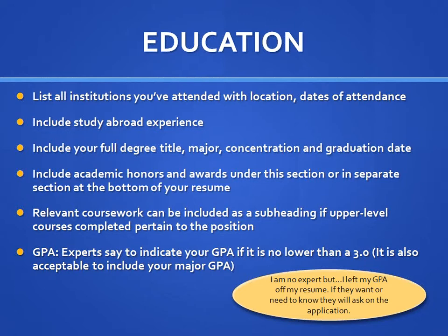GPA. Experts say to indicate your GPA if it is no lower than a 3.0. It's also acceptable to include your major GPA. I wouldn't call myself an expert, but I chose to leave my GPA off of my resume. If they wanted to know my GPA, I figured they would ask on the application.